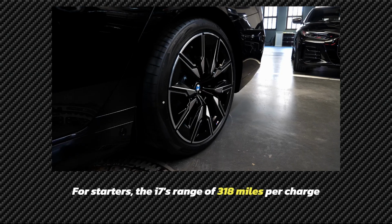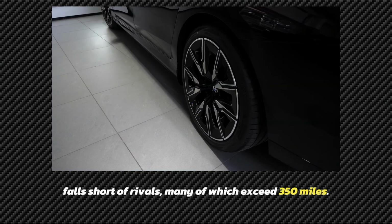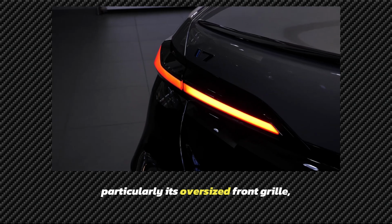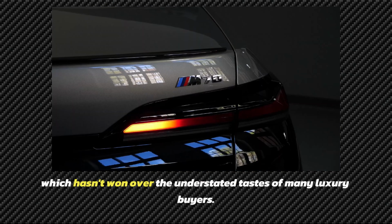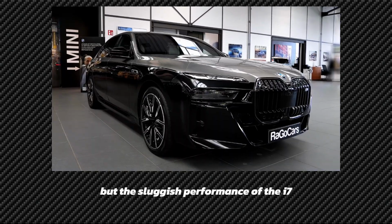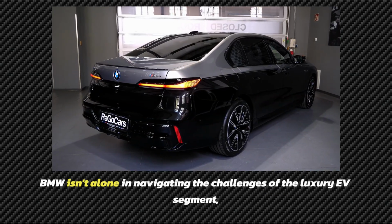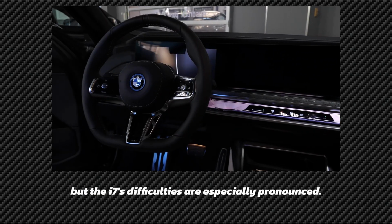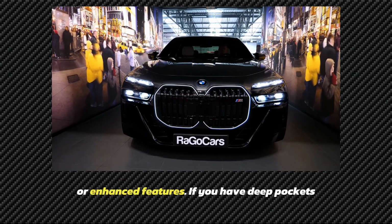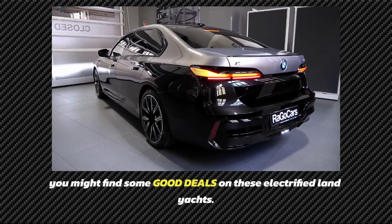What's causing this slowdown? For starters, the i7's range of 318 miles per charge falls short of rivals, many of which exceed 350 miles. Then there's the polarizing design, particularly its oversized front grille, which hasn't won over the understated tastes of many luxury buyers. BMW has been heavily focused on its high-end EV lineup, but the sluggish performance of the i7 suggests the strategy might need rethinking. BMW isn't alone in navigating the challenges of the luxury EV segment, but the i7's difficulties are especially pronounced. To stay competitive, the automaker may need to consider price cuts or enhanced features. If you have deep pockets and enjoy BMW's strange styling, you might find some good deals on these electrified land yachts.